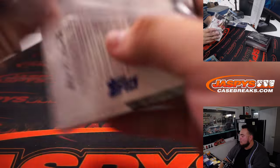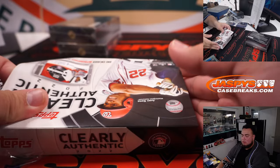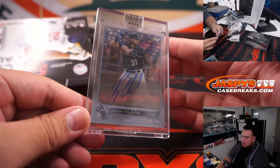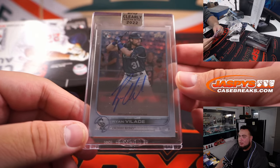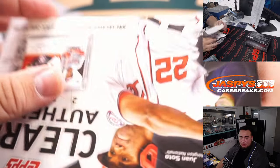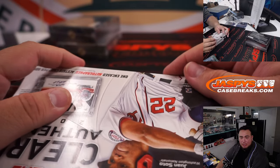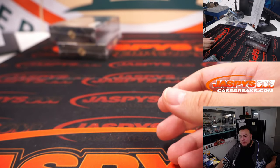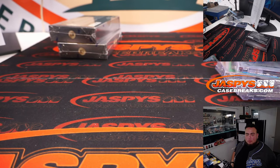And then last one here. It's got a big name. Come on. Big name, big name, big name. Ryan Vallade, rookie for the Colorado Rockies. No, Nebula's a one-of-one. Genesis would be the short prints that they give out in retail. So Nebulas are definitely much... Those are one-of-ones, basically. Genesis would be like a super short print from like a retail of Mosaic.